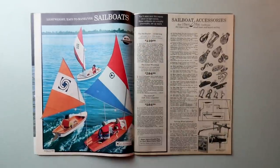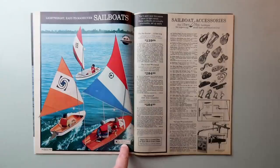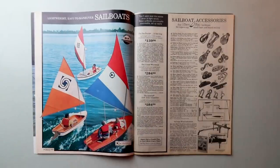Well, see what I mean about Ted Williams' brand being on everything? Everything that's not even fishing has the Ted Williams brand on it, even though I don't think Ted was much of a sailor. Looks sort of like a Sunfish-style sailboat.